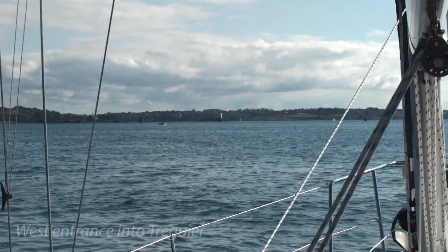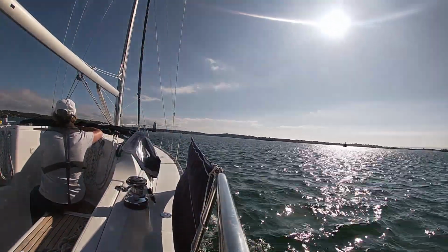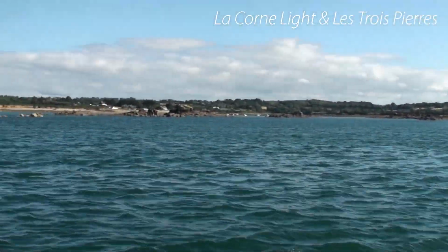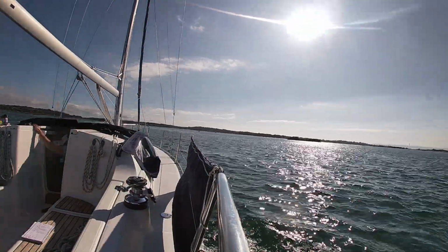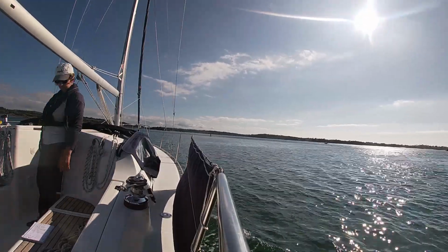I've included a time-lapse showing virtually the full run up the river. I couldn't find many on YouTube, so I hope this is useful. Friends from our club had found a wonderful anchoring location just upriver from buoy number 7. This would be our target for tonight.